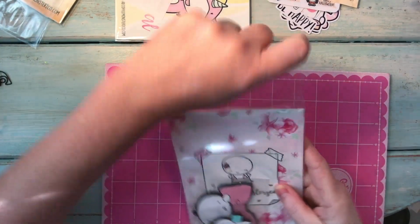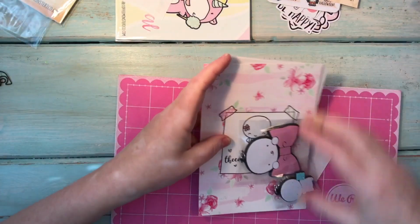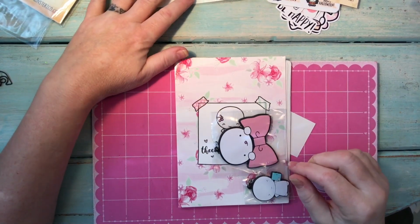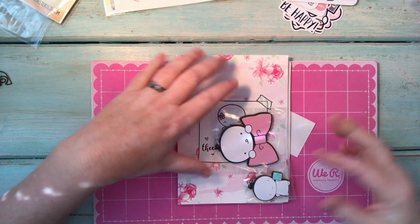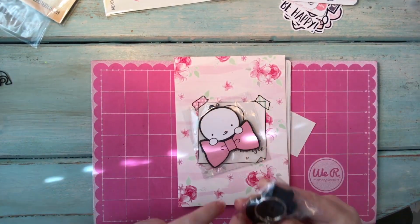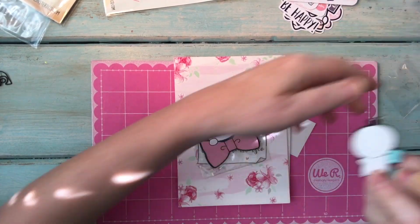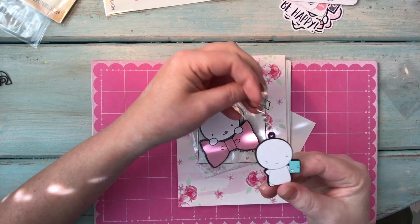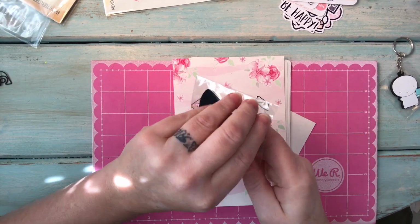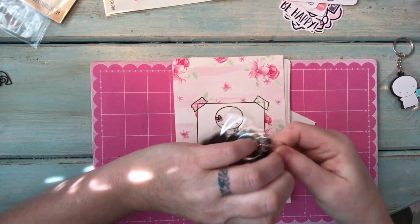My next package is, I guess this was from her birthday sale, but I didn't get the birthday bundle. I just got a few things after. So the first thing is one of her emoji keychains. Super cute. And another keychain, which I need to have them all.